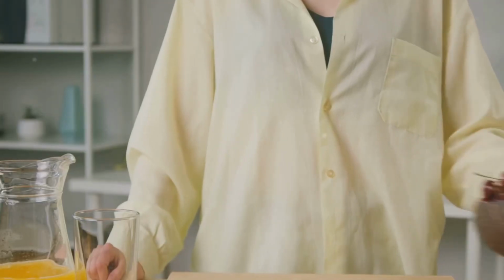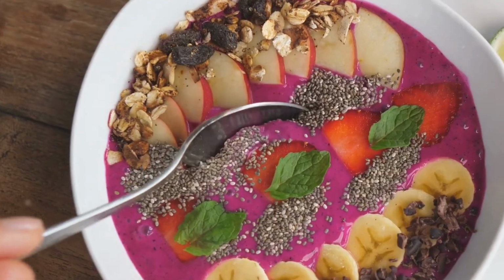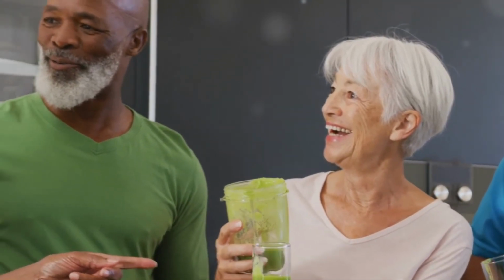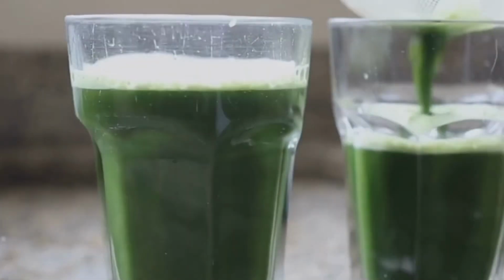And let's not forget about the versatility factor. Just like bone broth, plant-based protein shakes can be customized to your liking. Add in your favorite fruits, veggies, nut butter, spices. The possibilities are endless. So whether you're a seasoned vegan, lactose intolerant, or simply looking to explore the world of plant-based nutrition, a plant-based protein shake is a delicious and convenient way to fuel your body from the inside out.